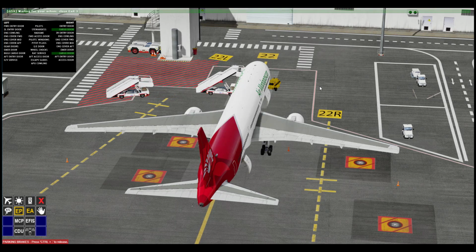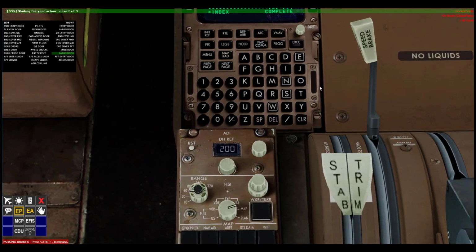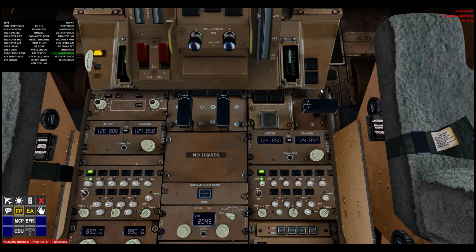Clearance delivery, Air Madagascar, 7285, with the information request clearance. We do need to put in the proper frequency, so I forgot. I thought it did it automatically when you touched it, but it doesn't. So we need to go to 123.10. I guess coming down, I don't know, it would have been faster to go up, but to heck with it. Switch.